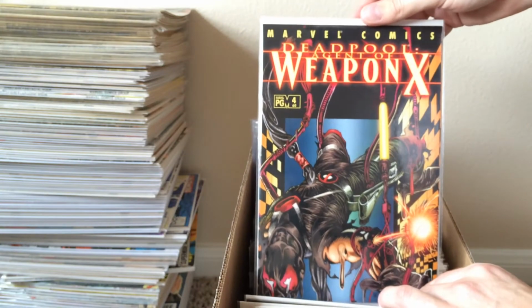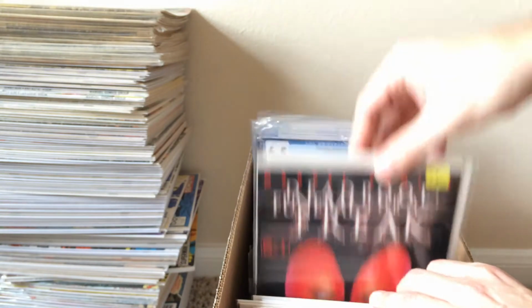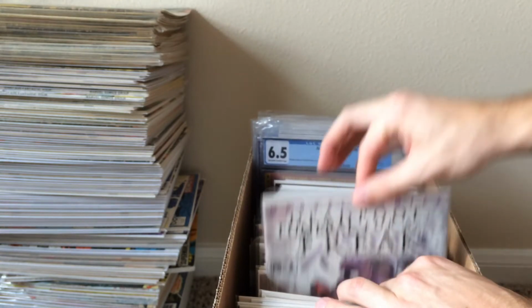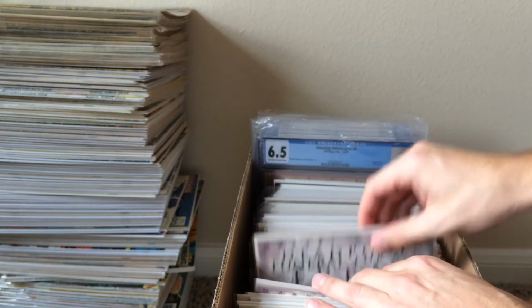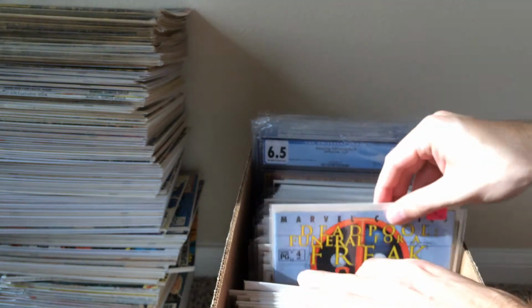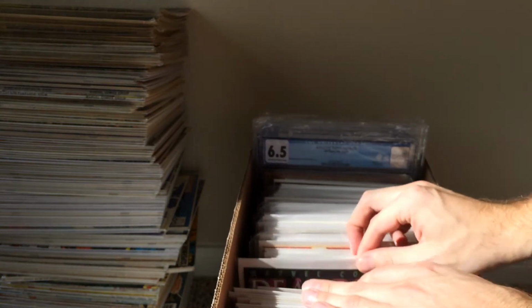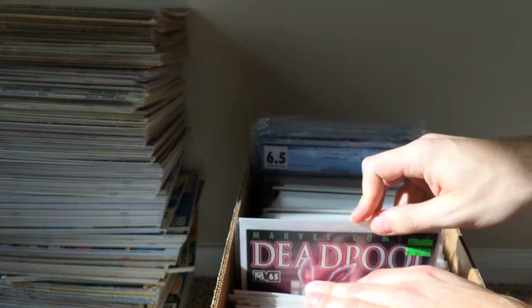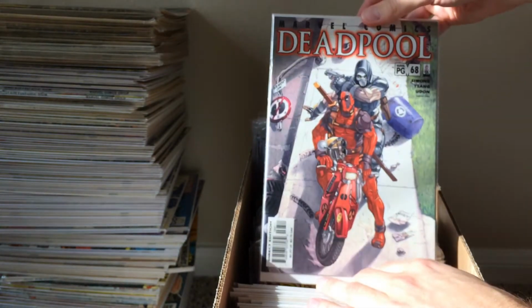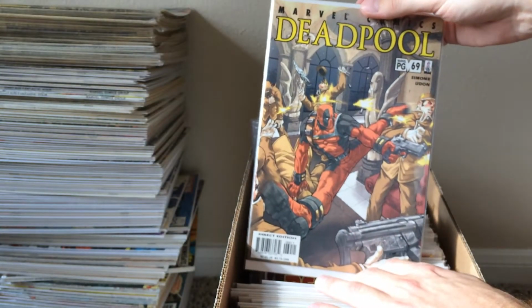Let me get into the 60s here, the whole Weapon X thing. 61, 62, 63, I think I have two 63s. I'm just going to flip through them all now. There's 64. Oops, sorry, the sun's coming out a little bit. 65, 67. I think 68 has the Taskmaster. Yeah, there it is. It's a good issue. And the last issue of the run, 69.